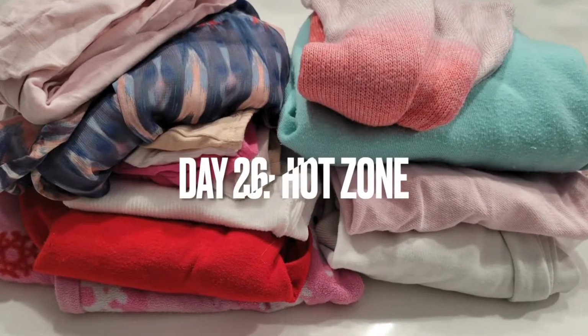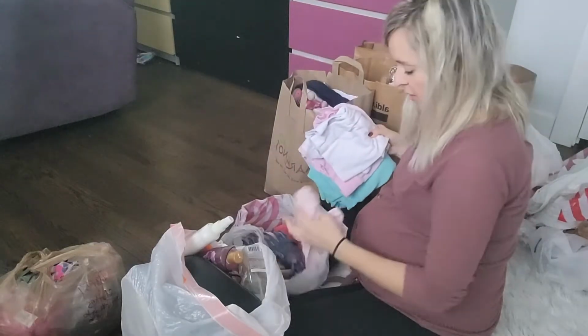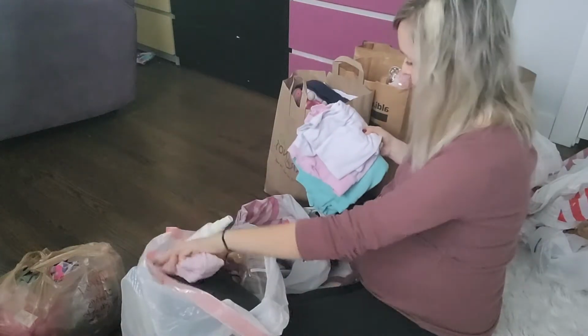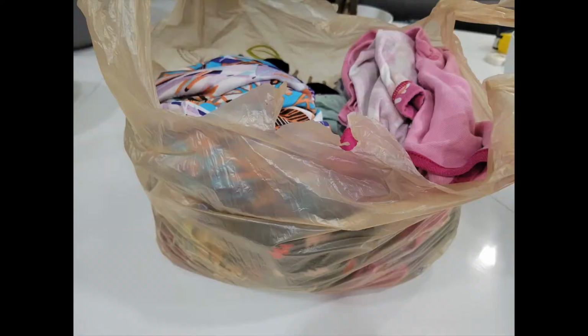Hot zone is an area that tends to get more cluttered than other areas, and ours is definitely clothes. A lot of these just go straight into the donation pile, with the exception of things that have holes in them. By the time clothes tend to reach our 3rd daughter, they definitely wear out a lot faster with holes, so I definitely have to keep a closer eye on them.